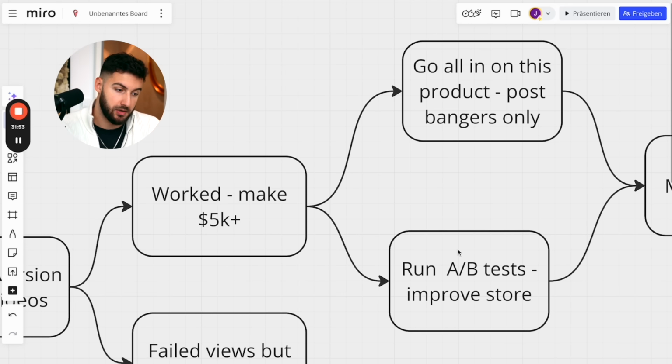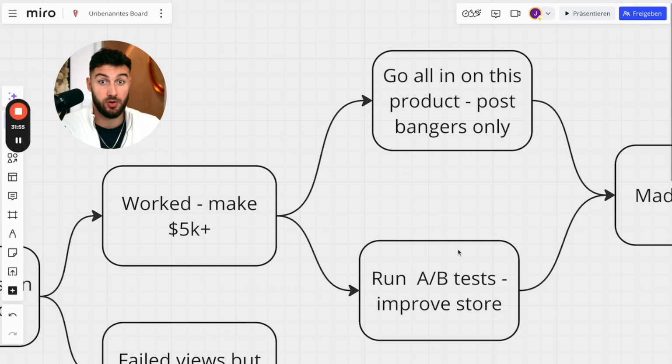And the second thing you're going to have to do is run A/B tests on your store. So you're going to consistently start improving your store. What an A/B test means is 50% of the traffic which comes to your store goes onto one product page, and 50% of your traffic goes to another landing page. This means that you can literally evaluate the test which you did. So you can, for example, test two prices, $50 and $40, and then you're going to see where you make the most amount of money.